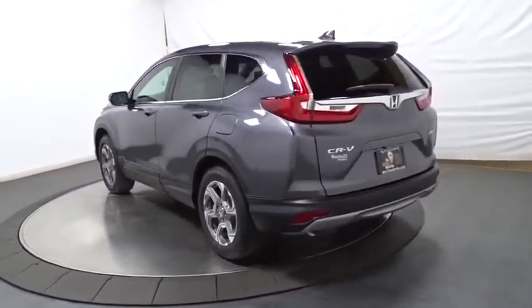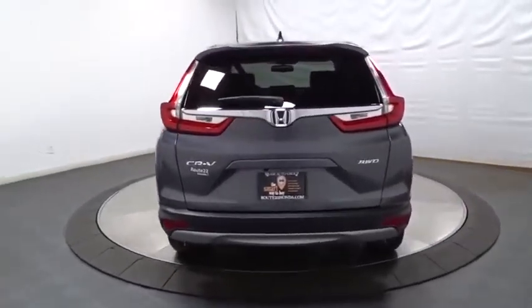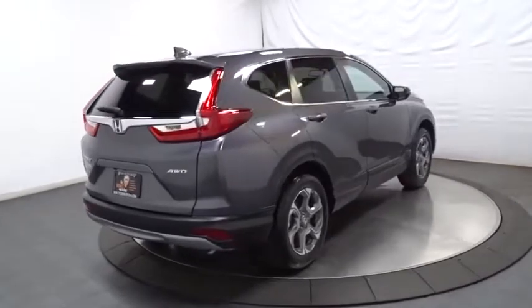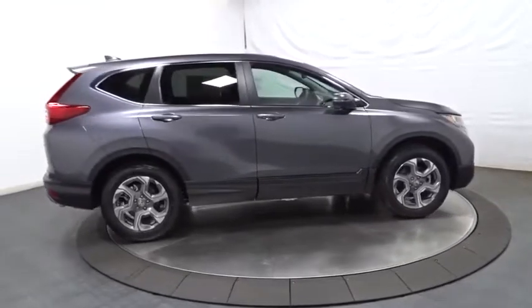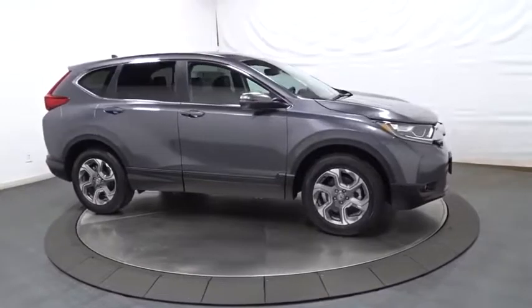Backup camera, keyless entry, leather-wrapped steering wheel, 8 speakers, fog lights, electronic stability control, compass, trip computer, tachometer, outside temperature gauge, leather seats, brake assist, engine immobilizer, tinted glass, body color door handles, leather shift knob, low tire pressure warning.